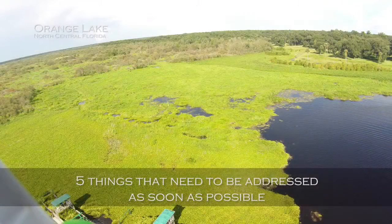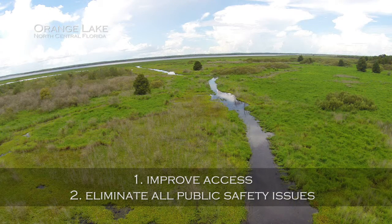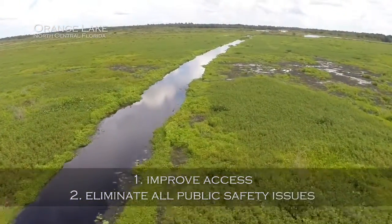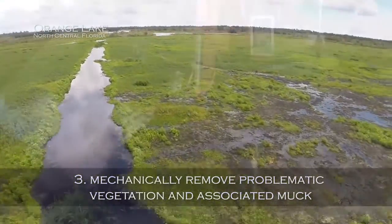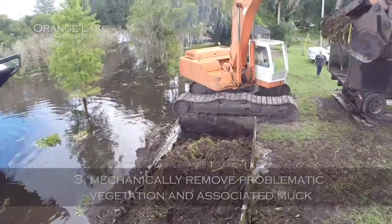There are 5 things that need to be addressed soon. 1. Improve access. 2. Eliminate all safety issues with the floating tussocks. 3. Mechanically remove problematic vegetation and associated muck, using upland or in-lake disposal to keep costs in check.